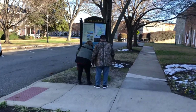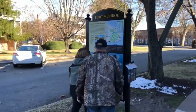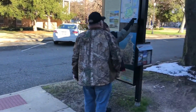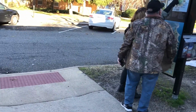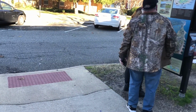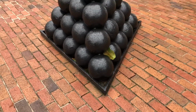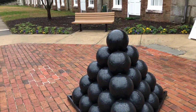After the War of 1812, Fort Monroe became the first and largest masonry fort built during the Third Fort System of Defense. Begun in 1819 and completed in 1834, Fort Monroe is the largest masonry fortification constructed in the United States and the Western Hemisphere. Over time, the fort has been constantly adapted and reutilized as the needs of the nation's defense have changed.